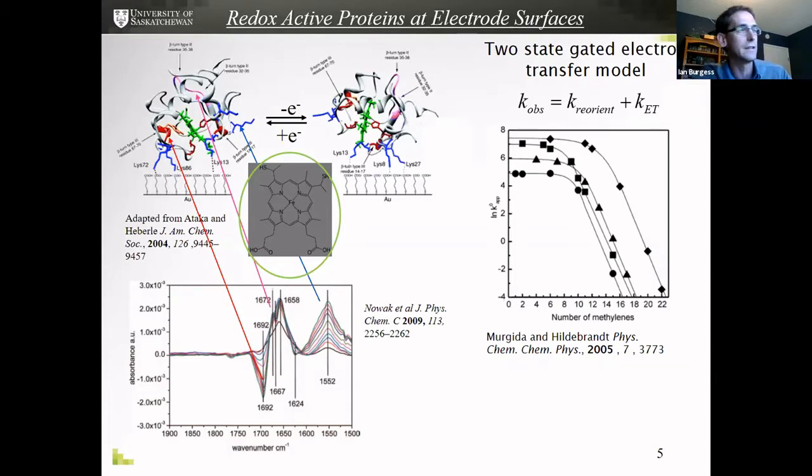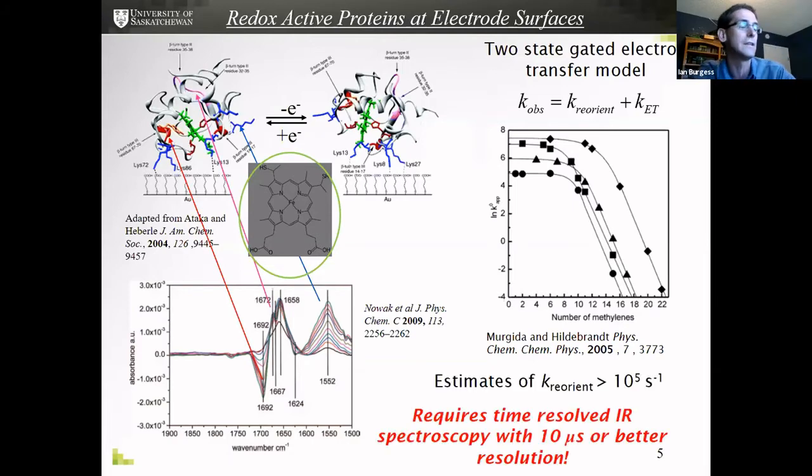And you can take the asymptote at a low number of methylene units to come up with a rough idea of the magnitude of the reorientation rate constant. And you can see it's on the order of about 10 to the 5 inverse seconds. So that just gives you a back of the envelope calculation that if you wanted to study just the kinetics of the reorientation process, you're going to need time-resolved infrared spectroscopy with 10 microsecond or better resolution.